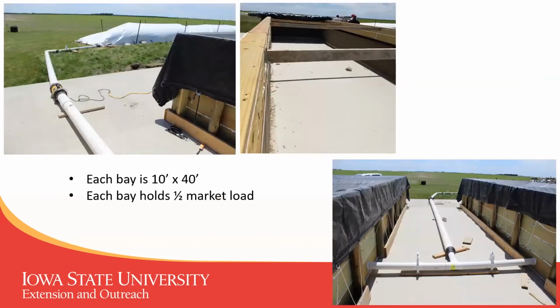So here you just see some more pictures of the chamber. They're generally about 10 feet by 40 feet long, designed to hold about half a market load. The first effort that we looked at was replicating some work that was done by some ag engineers at North Carolina State utilizing the ag bag.